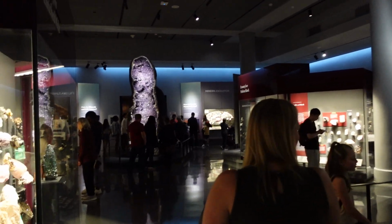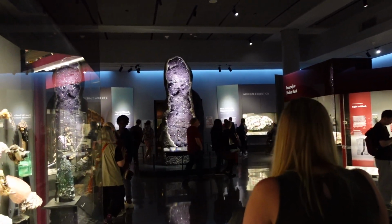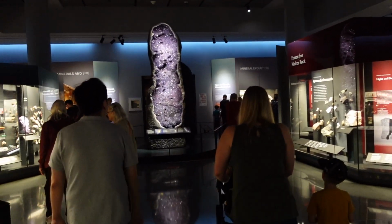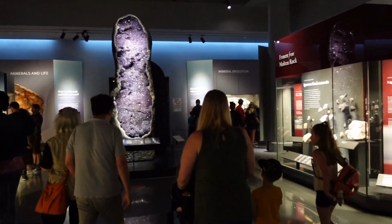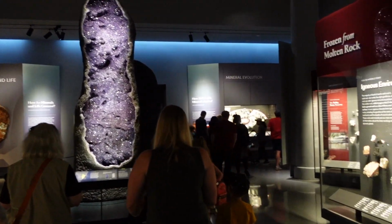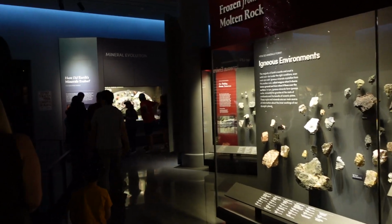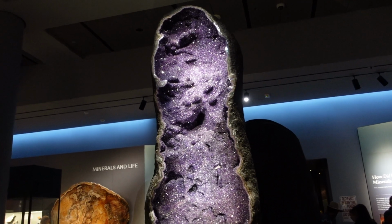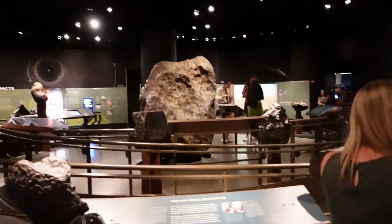They just redid this about a year or two ago, I think right before the pandemic, maybe. They redid this whole section here. It used to be like a multi-level, carpeted ramp thing, and they made it more of this dark, modern gray look. It's pretty cool though. Look at that. That is awesome. We are now in the meteorite hall.